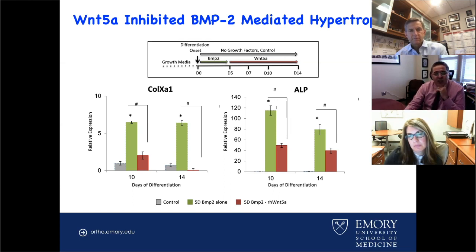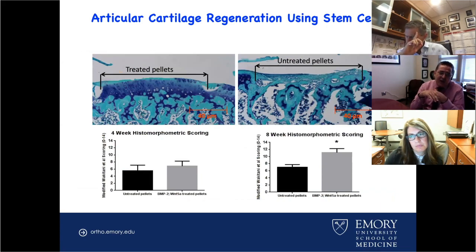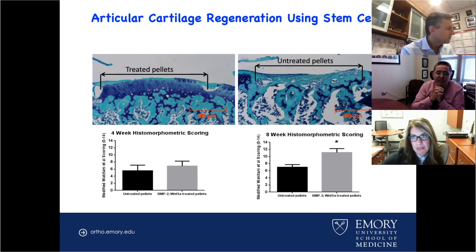And so we took these pellet cultures and we put them in a nude rat defect that we create in the condyle, as you can see here, and with some fibrin glue, we then suture. And to make a very long story short, what we saw was that we had a very nice articular-like cartilage structure that was formed in the treated pellets, although the integration of this can be improved, and we are currently exploring the possibility of enhancing this with different rehab and exercise regimens using these cells and many others.